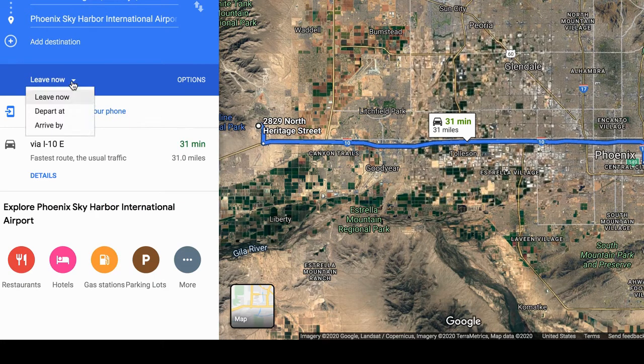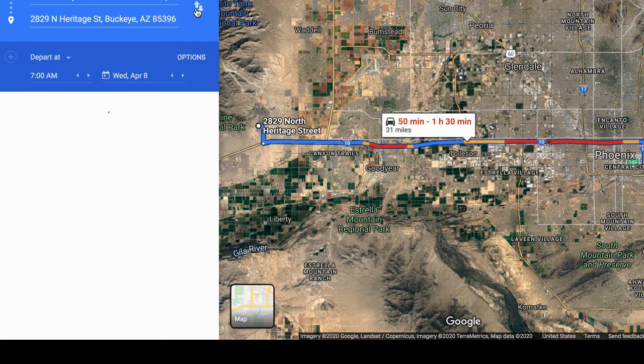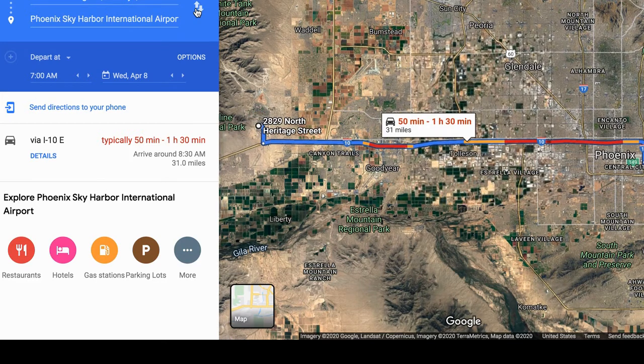For example, if you leave on a Wednesday during rush hour, now your commute is typically going to be 50 minutes to an hour and 30 minutes. And you can play around with this. You can switch it around if you want to know the commute back home. You can do all kinds of things with that. So Google Maps really has a lot of great features, especially on the website, that you can use to check out the home you're interested in and the area that you're interested in.